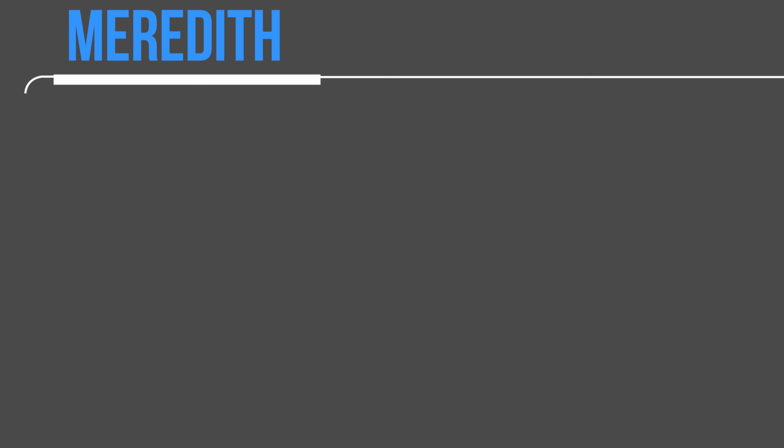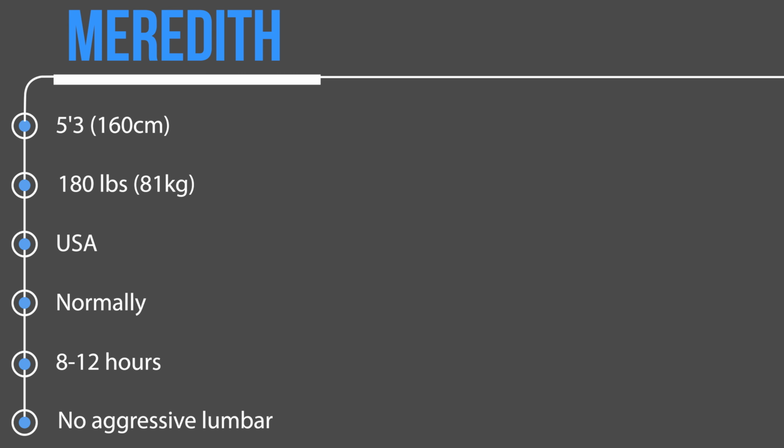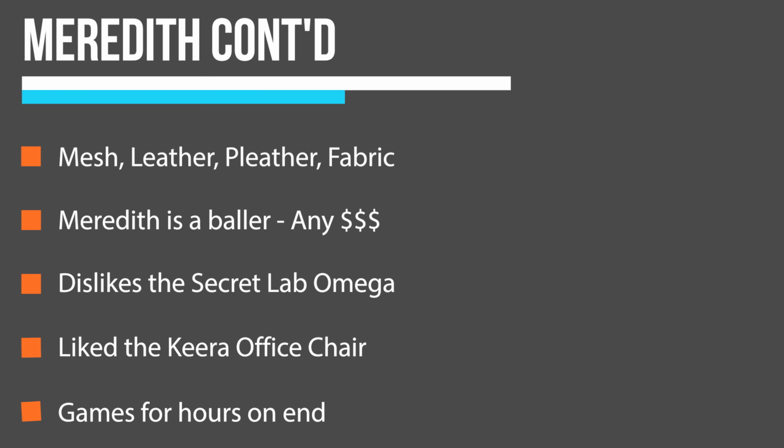Next up is Meredith, sitting at 5'3", 180 pounds, lives in the United States, sits normally with their legs tucked under, sits for 8 to 12 hours at a time, doesn't like aggressive lumbar, wants mesh, leather, or pleather, or fabric, has unlimited budget, ruled out the Secretlab Omega, the 2020 version, and they like the Cura office chair, and this person games for hours on end. Okay, I wish this person included if they changed their position to game, but I'm just gonna assume that based on what they said, they sit properly for their entire gaming session.